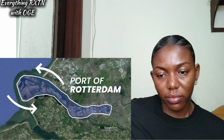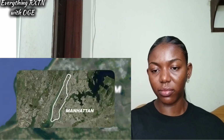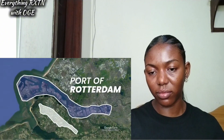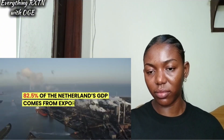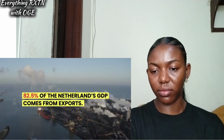To understand the sheer size of this port, here is a map of Manhattan laid on top. As you can see, the port of Rotterdam is about 1.5 times the size of Manhattan. It's huge, and with 82.5% of the Netherlands' GDP coming from exports, it's fair to say that the port of Rotterdam is really important. I could go on and on about this port's efficiency, but all you need to know is that it wins best port infrastructure year after year.